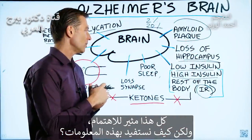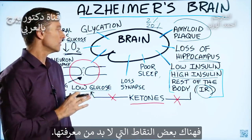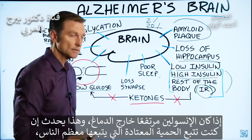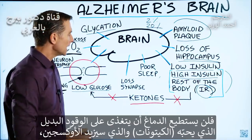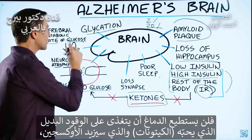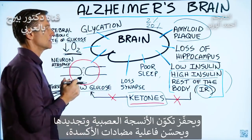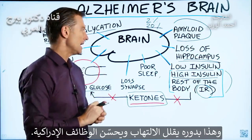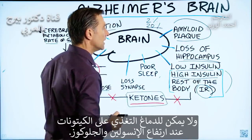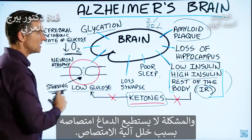Now, that's all very interesting, but what can we do with that information? Let's say, for example, you have Alzheimer's, or you have a loved one that has Alzheimer's, or you want to prevent it. There's a couple of very important things you need to know. If your insulin is high outside your body, which most of the time it's going to be if you're consuming the regular diet that most people consume, you're not going to be able to run the brain on the alternative fuel that your brain loves, that will increase the oxygen, improve neurogenesis, or the generation of neurons, and improve the antioxidants, which will also lessen the inflammation and improve the cognition. But you can't run on ketones as an alternative fuel if the insulin is too high and the glucose is too high. So this is the problem. You're stuck with glucose, but you can't absorb it because the whole mechanism is broken.